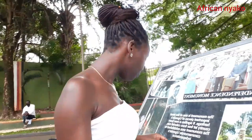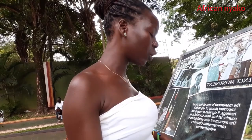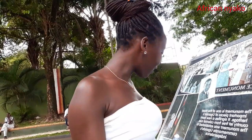And then the post-independence elections held in 1962 were won by an alliance between UPC and Kabaka Yekka. Those were the two alliances, putting Sir Apollo Milton Obote as Uganda's first prime minister, who later became the president, and Sir Edward Mutesa II as the president of Uganda. So Sir Edward Mutesa, who was still the king, became our first president, with Apollo Milton Obote as our prime minister. So guys, there are photos here, but let me rotate the camera so I can show you.